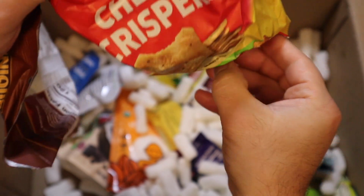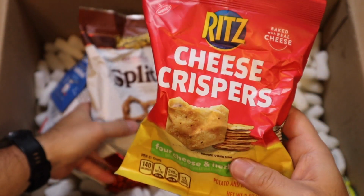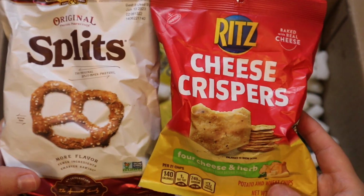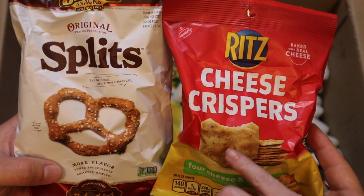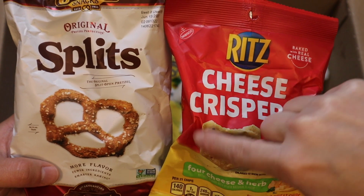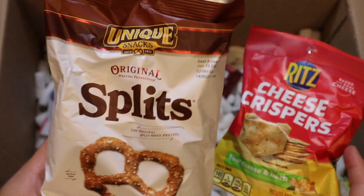All right, I'm gonna do a twofer because these both look like chips. Oh, they're different, completely different things. So we've got Ritz cheese crispers and some pretzels. Nice. I do like these Ritz. I haven't had this flavor, but I've gotten some of these Ritz shaped ones. Have you? I don't think I have. How is this a unique snack?